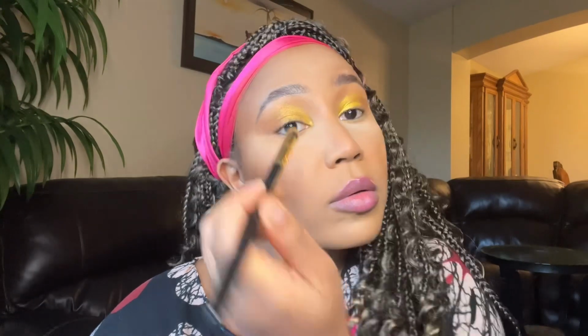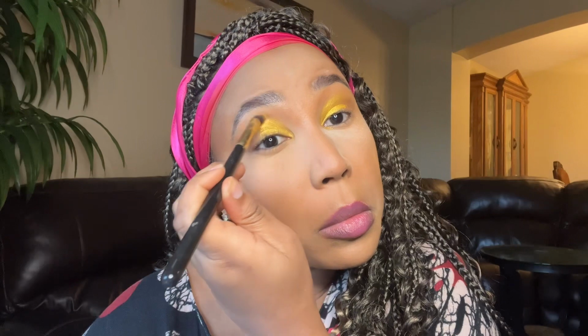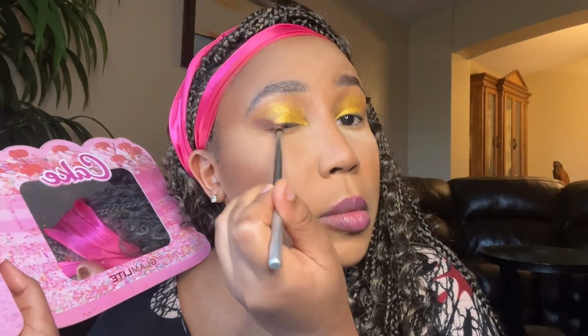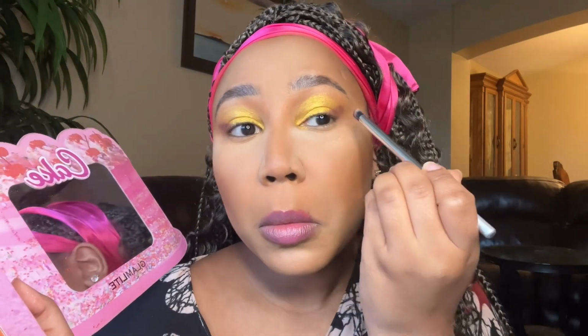Just look at the difference between that eye and the other eye. It just, whew, it looks amazing. And just keep applying till you get the look that you're looking for. These palettes are actually going to expire before you finish the whole thing. I have had this palette for 3 years, still using it. So use as much as you can, get your money's worth.